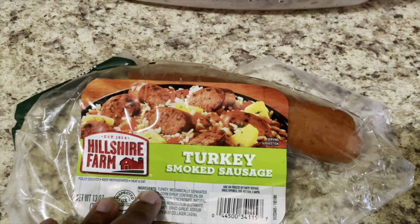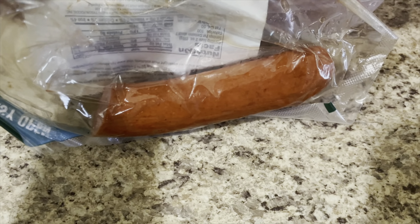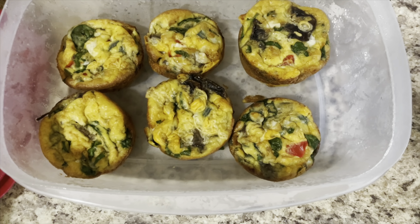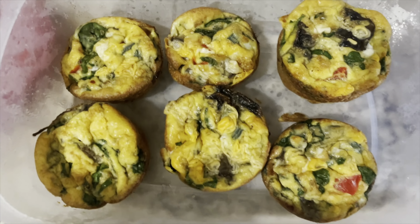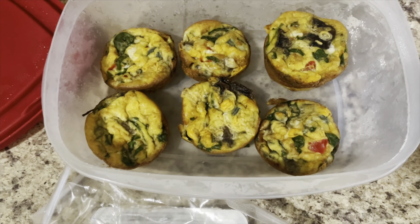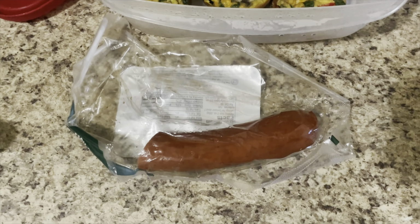But I do have this half a piece of turkey sausage here, and I have the egg bites I made the night before. So what I'm going to do, I want a high protein breakfast for this morning. I have one egg muffin or egg bite, and this piece of sausage, I'm going to cut it in half and have maybe two pieces with it. So yeah, guys, this is going to be my breakfast for the morning.